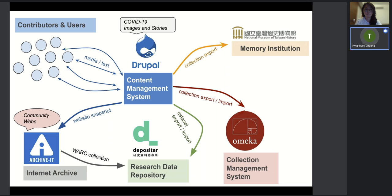Depositar is a research data repository that is open to all for the discovery, deposit, and reuse of research datasets. The server is also provided and supported by our lab. Datasets in Depositar are indexed by Google Dataset Search, so they can be easily findable.